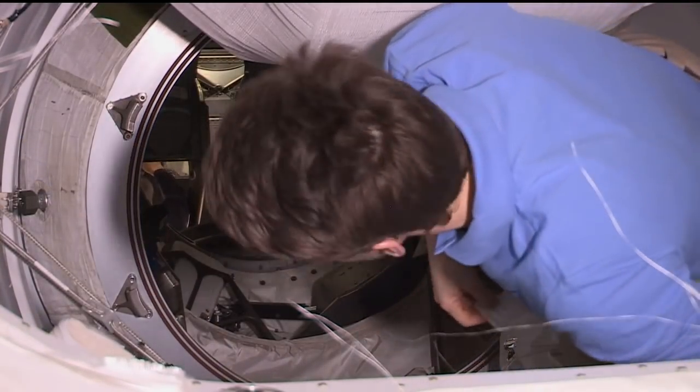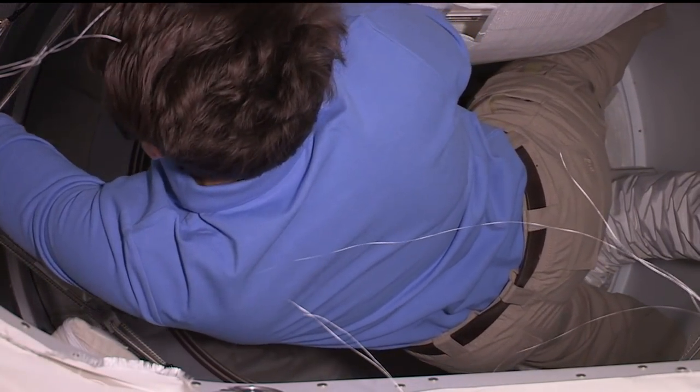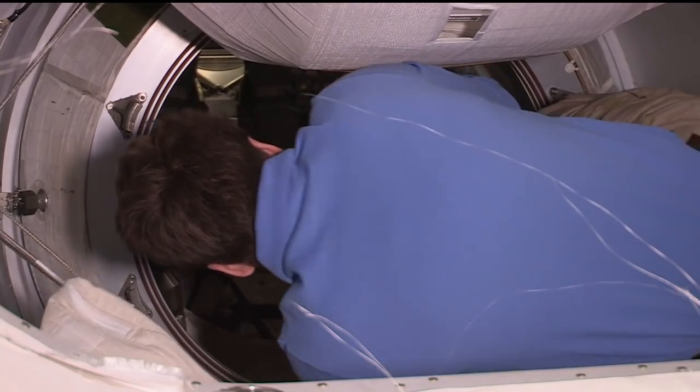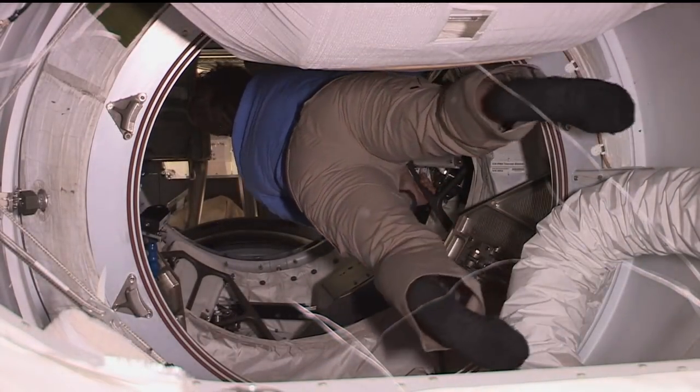This is Mission Control Houston. Good morning, good afternoon. You are looking at a live view from the International Space Station. Cameras pointed towards the pressurized mating adapter on the other side, the SpaceX Crew Dragon, and the crew of Expedition 58 ready to close the hatch between the two vehicles.